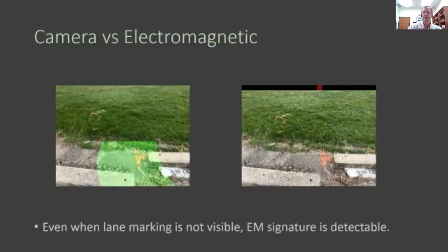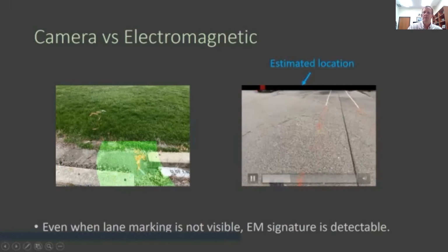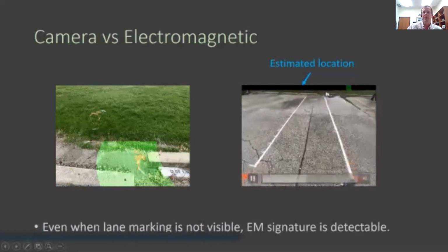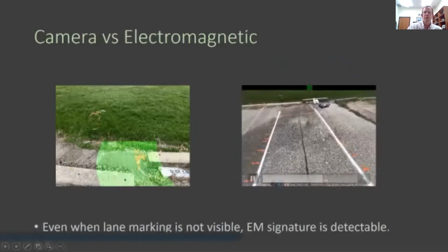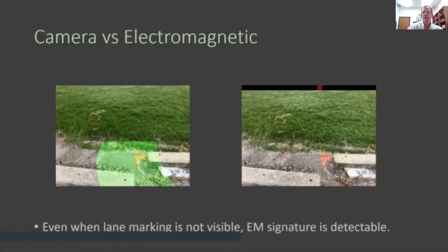Whereas on the right here at the top, you see the little indicator showing where the vehicle is as it moves in a meandering path along the way. In this particular case, I've only shown the meandering path. So with this system, when you can't detect accurately with the computer vision camera, you can easily pick up with some electromagnetic material that's placed in the lane.